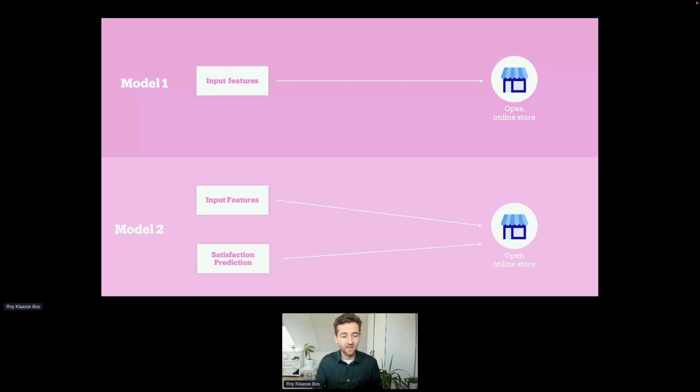And what we found is that the satisfaction prediction is not only positive and highly significant, but the second model also performs much better. This gives us some evidence that actually our results are valid. So we have these predictions, and now we're somewhat certain about the outcomes. What can we do with it?